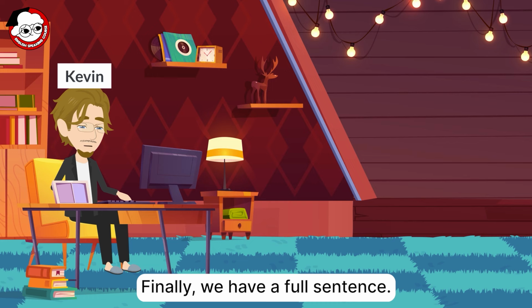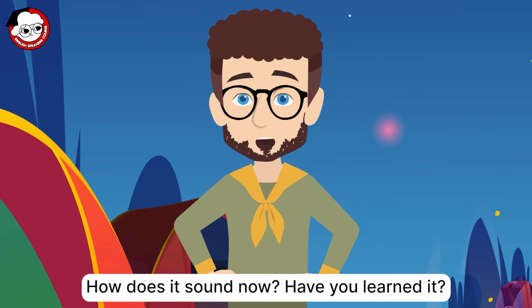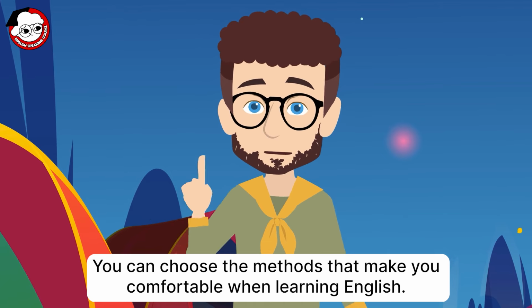Finally, we have a full sentence. Kevin, in his quiet workspace, decides to play classical music, especially Beethoven, to help him concentrate while working. How does it sound now? Have you learned it? You can choose the methods that make you comfortable when learning English.